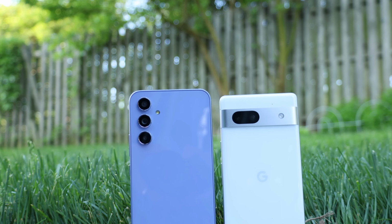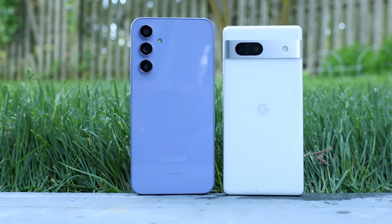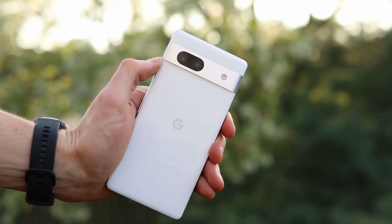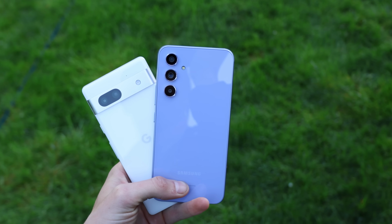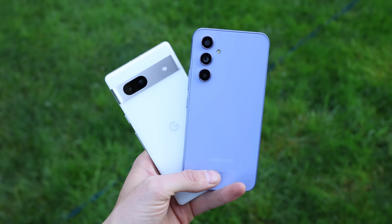So should we even talk about megapixels? I mean, what do you think? It's kind of just a number that doesn't always correlate to photo quality, but let's talk about it anyway. So the A54, we've got 3 different cameras, and we have 2 on the Pixel. So we have 64 megapixels on the main lens versus 50 on the main lens for the Galaxy, which is strange. Usually the Pixels have fewer megapixels and they focus way more on computational photography, but this is a new sensor for the Pixel. So we're gonna see how well they actually tuned it.